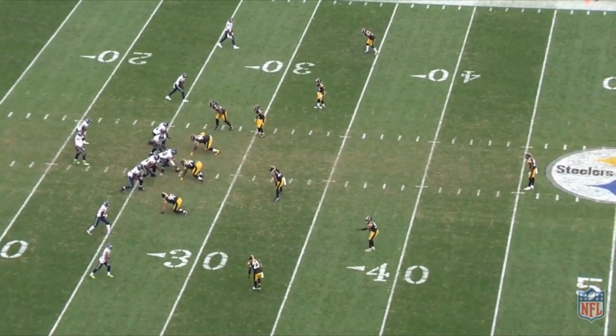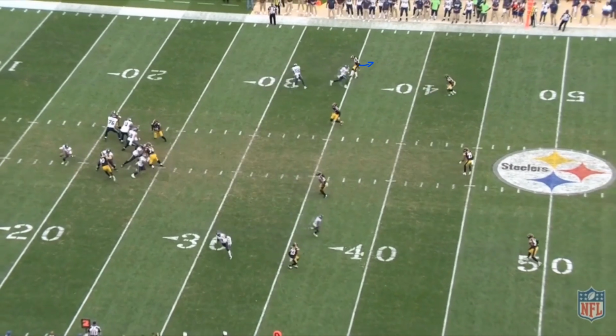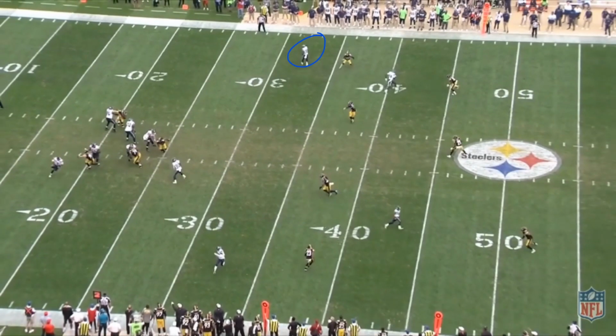Cover three this rep, and it's a flat zone for Steven Nelson. And I really like his natural instinct of finding out where the routes are going and where he needs to be in the progress of the play. So the first part of the rep is to see is anyone going flat. And while he's doing that, he's gaining a little bit of depth to help out the deep guy here as he's going to take over on DK. So we got guy in the flat, fine, you bounce up on him, so you have him covered.